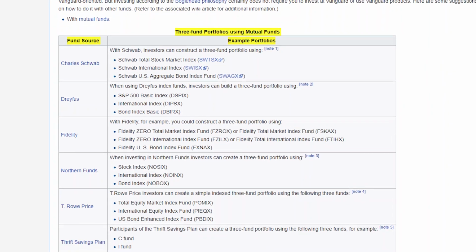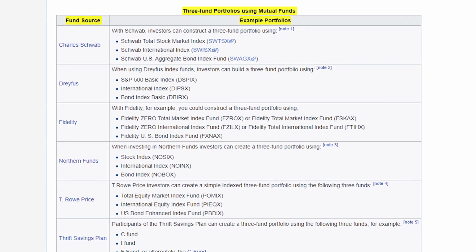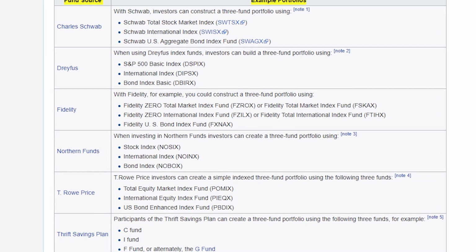Likewise, Vanguard is by no means the only place to purchase these types of index funds. Fidelity, Schwab, Rowe Price, they all have their own versions of these low-cost index funds, so do your own research before investing. I'll include a link down below to example 3-fund portfolios from each of these other companies.